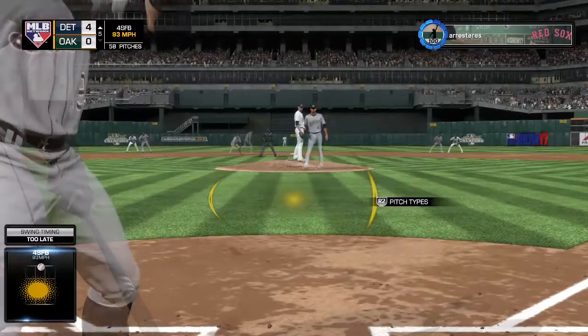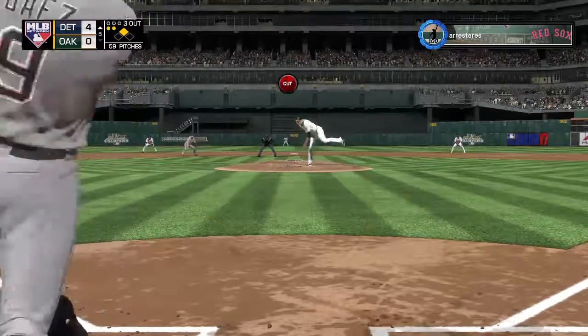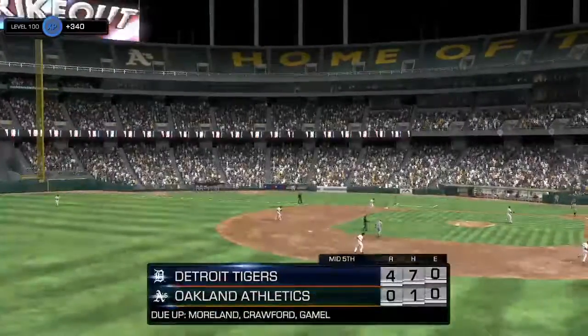Gets the fastball by him here, and he's in control 0-2. Well, you can't fall back any further. This team, they're playing. And we'll have to leave it there as this is.